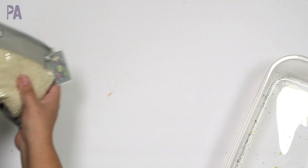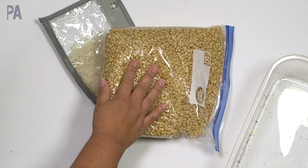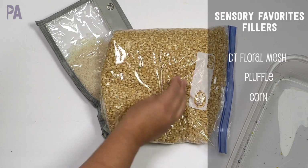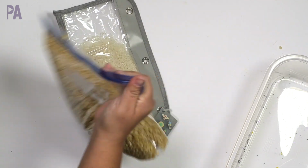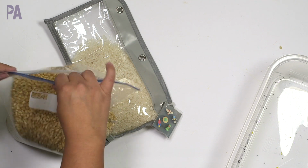Then I want to mention things that are more common household items. I don't have these in bins yet because I'm not using them, but one that I really love to use is corn. This is pre-popped corn. You can find this at the dollar store or even at Walmart, super cheap too. You can dye it if you want to have different colors. I like the natural.